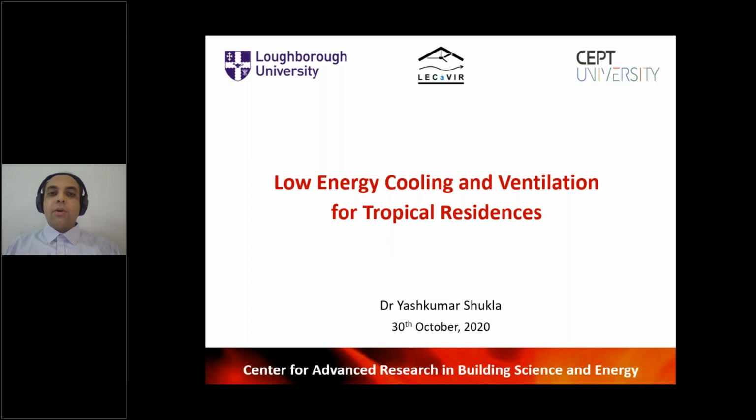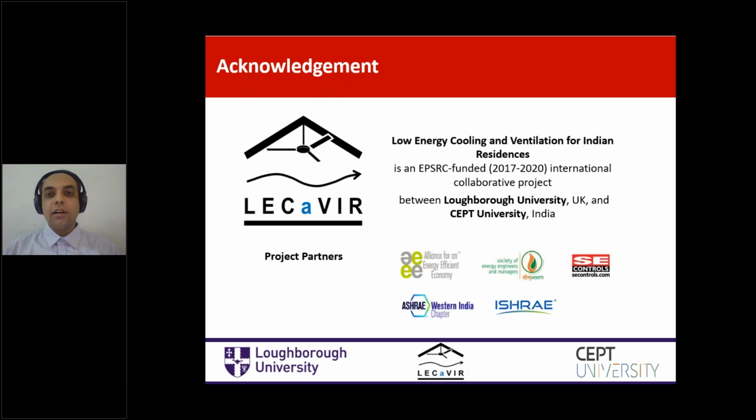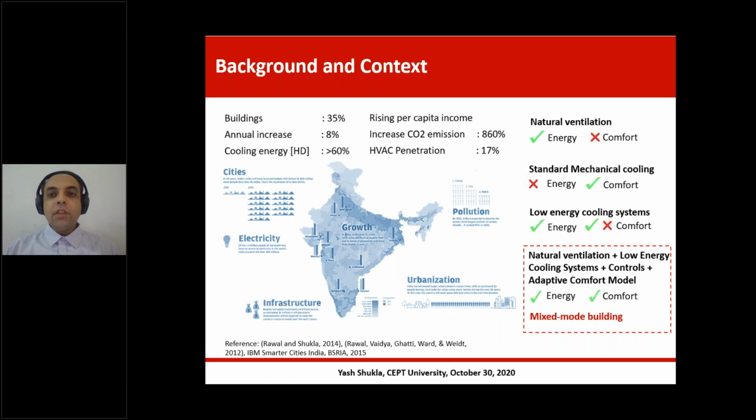So I'm going to talk about low energy cooling and ventilation strategies specifically for tropical residences. Before I start the presentation, I want to acknowledge that most of the slides and the knowledge are coming from a research project, low energy cooling and ventilation for Indian residences, known as LECAVIR. It's an EPSRC funded project and it's a collaborative project between Loughborough University, UK and CEPT University, India. We have several project partners: IEEE, SIM, SE Controls, ASHRAE Western India chapter, and ISHRAE, who have provided their knowledge in developing the strategy. So thank you to our project partners as well as the university that we are working closely with. So let me start with a little bit of background and context of this presentation.